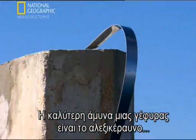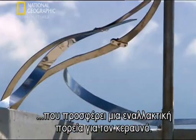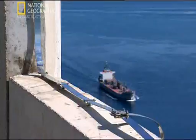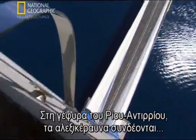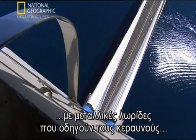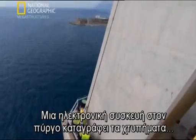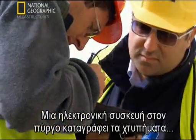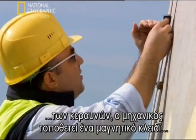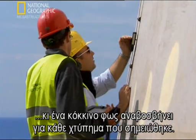A bridge's best defense against lightning is a lightning rod. This provides a path of least resistance for the lightning. On the Rio-Antirrio bridge, rods are connected to metal ribbons that guide lightning bolts around the bridge and down to the sea. An electronic monitor on the tower records each time lightning strikes here. The engineer slides a magnetic key and a red light flashes once for each strike since the device was installed.